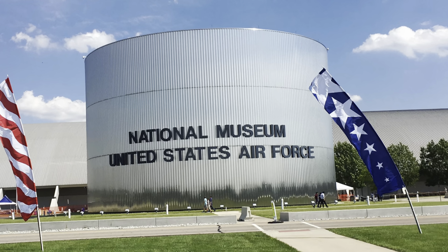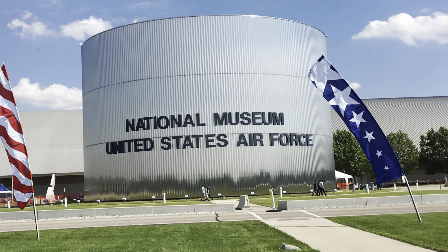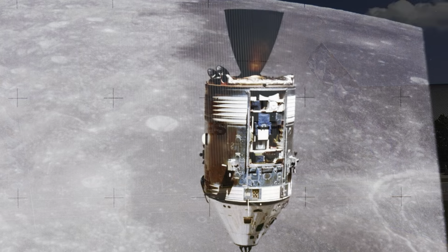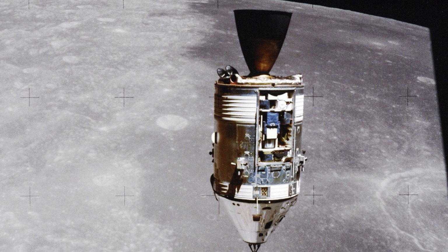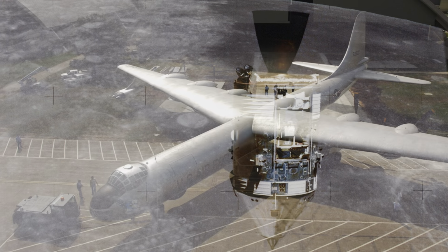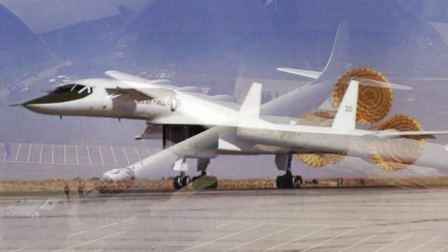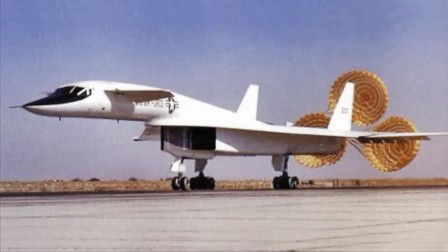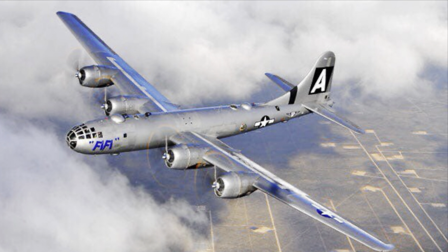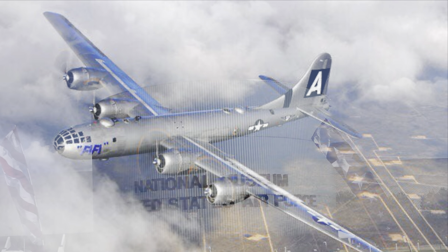The museum's collection contains many rare aircraft of historical or technological importance, and various memorabilia and artifacts from the history and development of aviation. Among them is the Apollo 15 command module Endeavour, which orbited the moon 74 times in 1971. One of the 4 surviving Convair B-36 Peacemakers, the only surviving North American XB-70 Valkyrie, which I'll talk about a little bit later, and the Boeing B-29 Superfortress that dropped the Fat Man atomic bomb on Nagasaki during the last days of World War II.